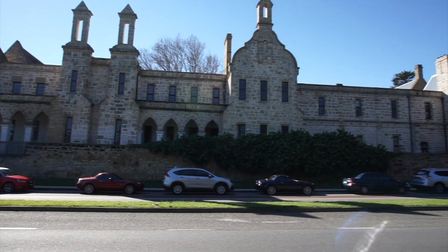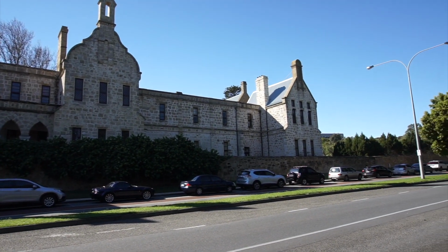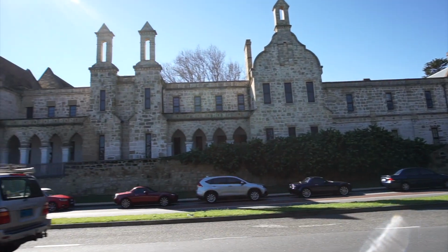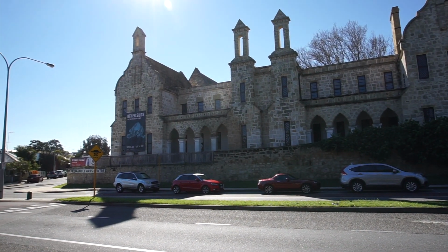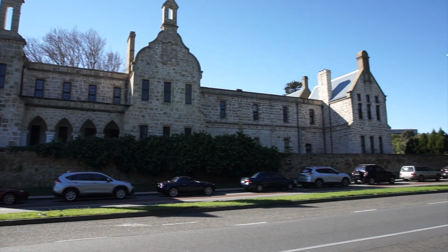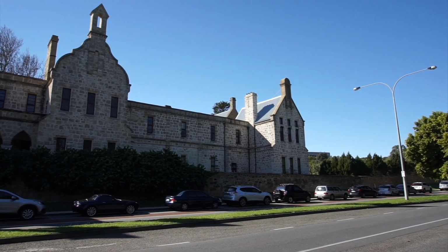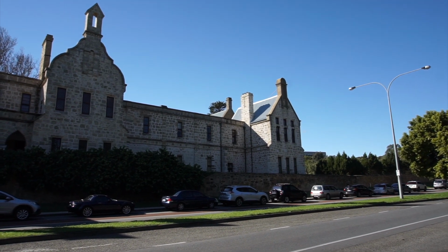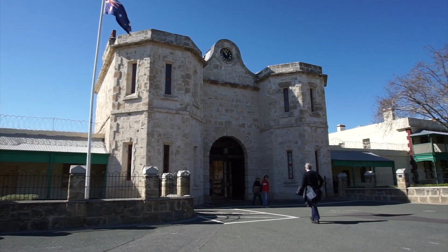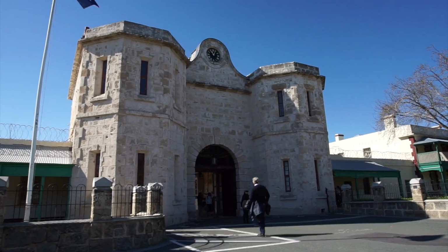So this building just opposite us while we wait for the bus is the art centre. It's so pretty though, it's a really old building. It actually used to be a, well, lunatic asylum as it was described online. And I can kind of see it, like it's a bit hospitally, old fashioned. I think it's really beautiful. Oh, here it is, here's the prison. That looks kind of cool.